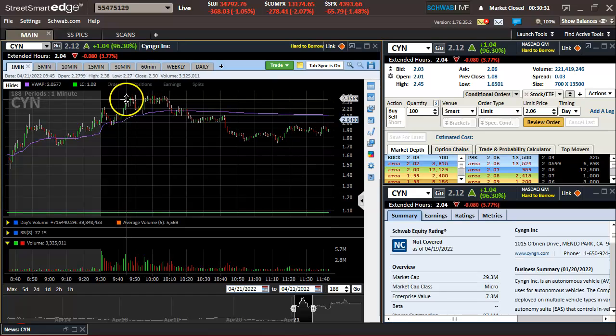Chopped around, took some off on the first move, gave it some time, but once we got this little fake out, instantly sold. Average sell was 234 and a half. So not quite 10%, just a little below, just around 8%. But still, not bad of a move.